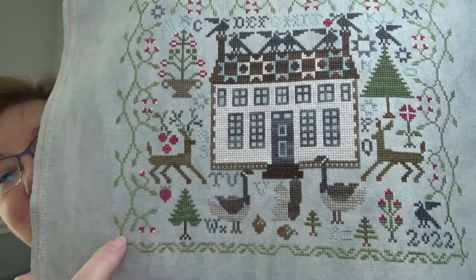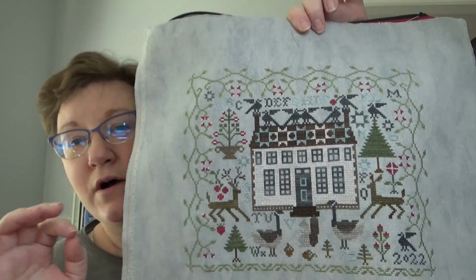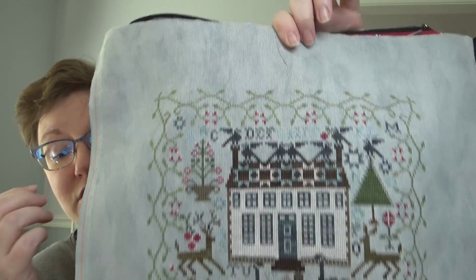So I made a list of what flosses I used and what I used them for. It wasn't necessarily a symbol to floss conversion, because this had more greens in it. I used a light green for the border. I used a dark green for all the trees and all that. On there, I just put what the floss was and what parts of the stitch I used it for. So I'm going to post that. I did put it on Instagram, but I'm going to put it in the community tab just as a picture, so that if anyone's interested in that conversion, when, fingers crossed, this piece gets re-released, it will be there.